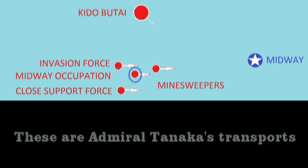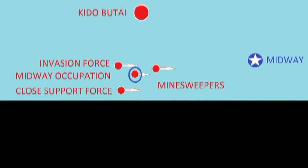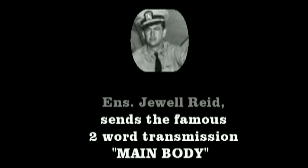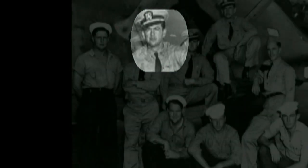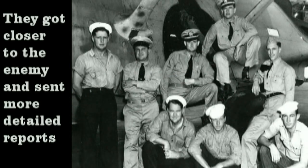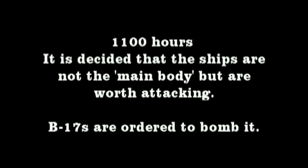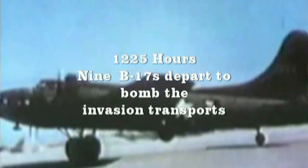It was only a short while after that another PBY Catalina, flown by Ensign Jewel Reed, spotted Admiral Tanaka's transport force itself. Reed became famous for sending the two-word report, "main body," and the myth of Midway is that that was all he said. However, Reed and his crew, at substantial risk to themselves, continued to fly around, orbit, and get more data on the transport force. This information was sent to headquarters, where it was determined that although this was not the main body, it was a target worthy of hitting.